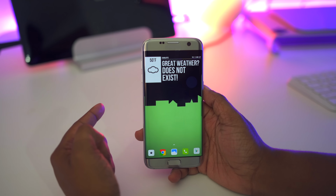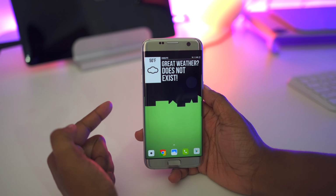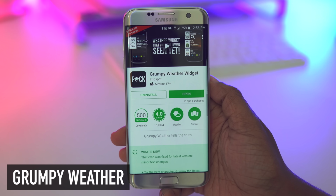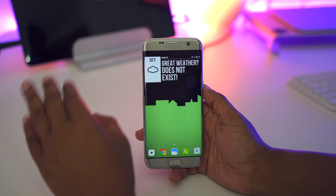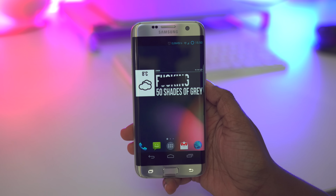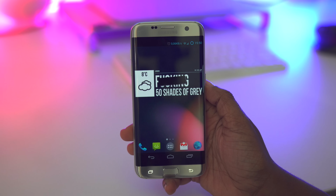All right, so for the very first application, we have Grumpy Weather, and it is exactly what the name says. It's going to give you a widget on your home screen that gives you weather conditions in the rudest way possible. I mean, almost like disrespectful rude. So I will go ahead and warn you that it does contain profanity, so if you find that offensive, this might not be the weather widget for you.